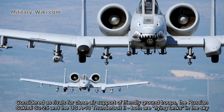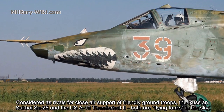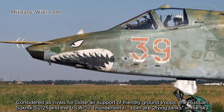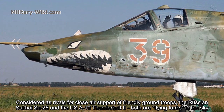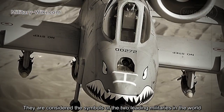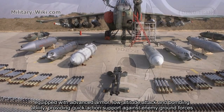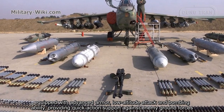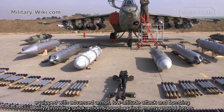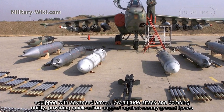Considered as drivers for closer support of friendly ground troops, the Russian Sukhoi Su-25 and the US A-10 Thunderbolt II are both flying tanks in the sky. They are considered the symbols of the two leading militaries in the world, equipped with advanced armor, low-altitude attack and bombing ability, providing quick action support against enemy ground forces.